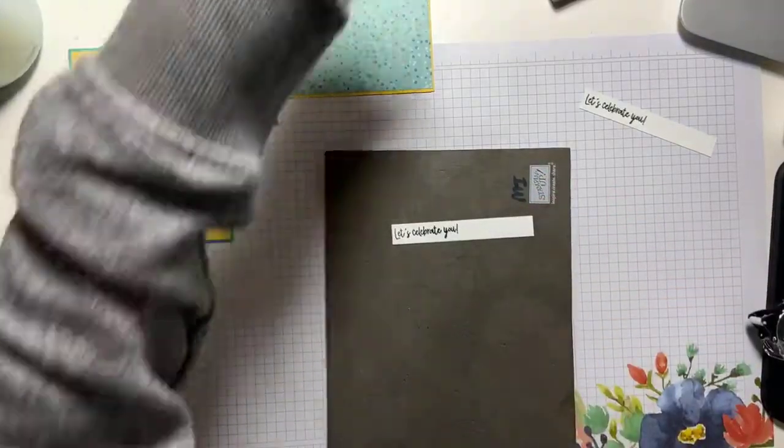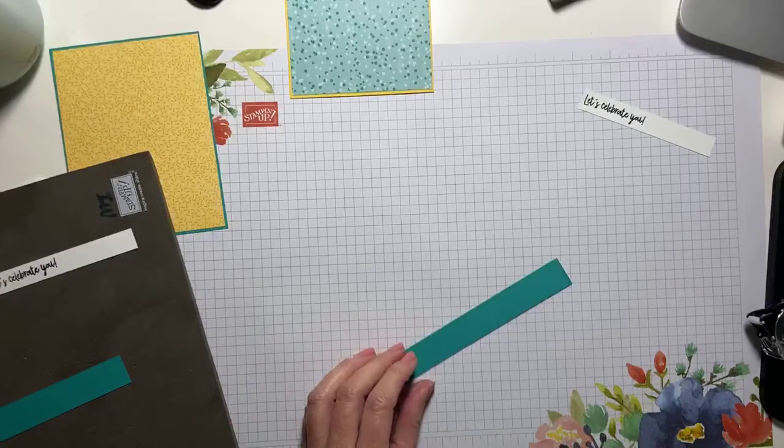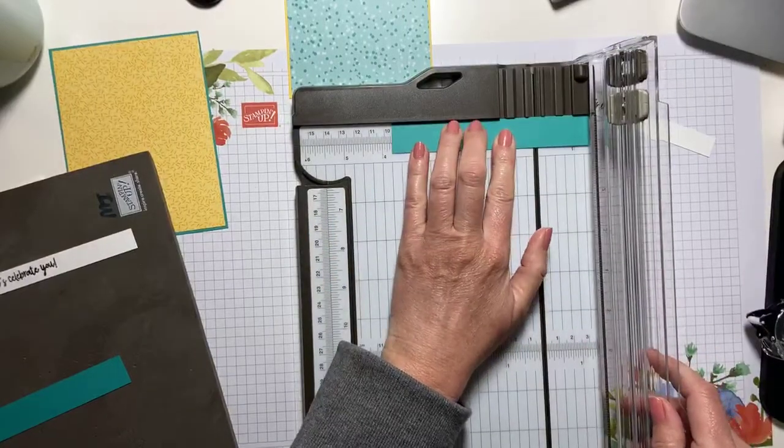All right, so all the way over to the left. And then I have this. I have 2 of those cut somewhere. It's probably on the floor. Oh my goodness. All right. Pardon the noise. We're going to cut this down to 3 3/4.